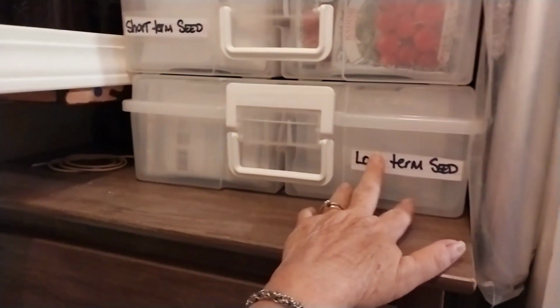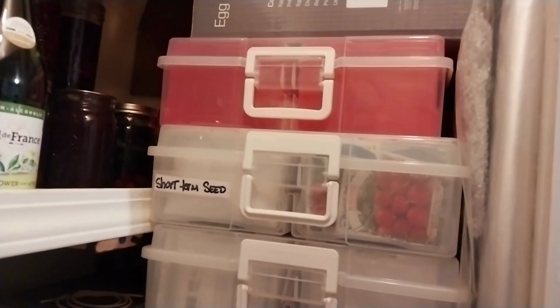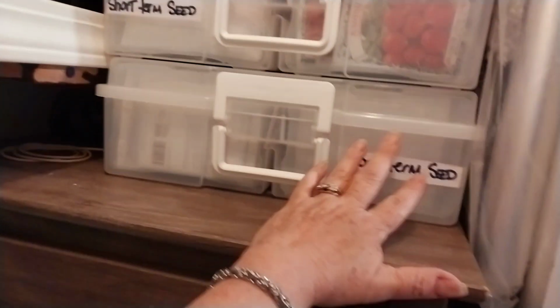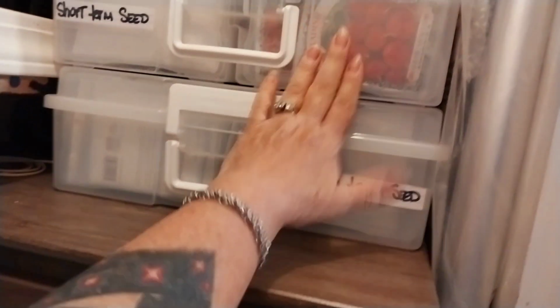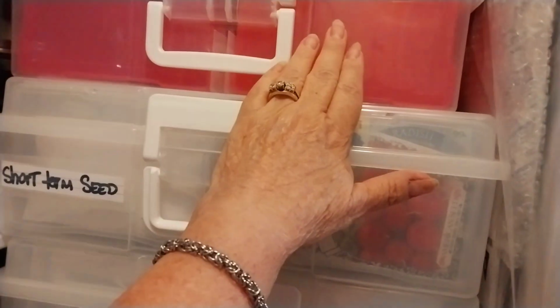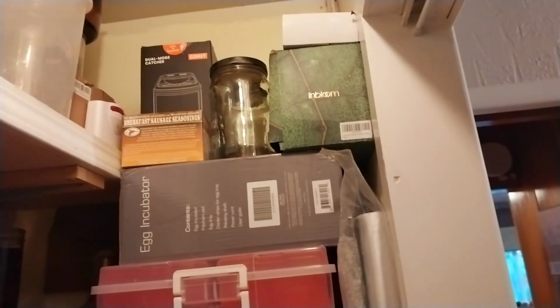Oh, I was going to show you. These are my seed containers. These are actually made to hold photos. I found all 3 at the Goodwill. Different times. I didn't find them all together. This is my long-term seeds that are sealed in Mylar. These are our short-term seeds that I'm going to be starting in the spring. And these are flower seeds up here. More Mylar bags. The items up here are what we were sent to do reviews on. Okay? So let's close that up.